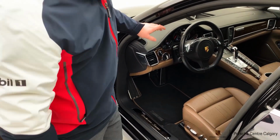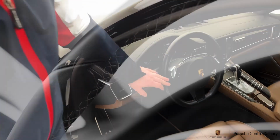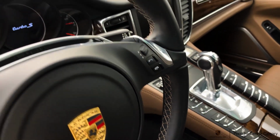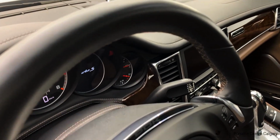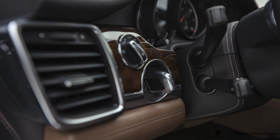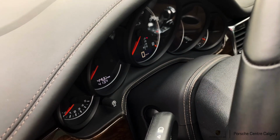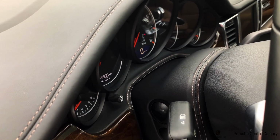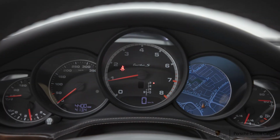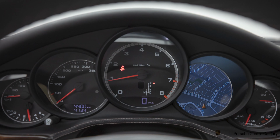So if we come in tighter on the steering wheel here, on the inside of the steering wheel you have that brown contrast stitching to match the rest of the interior, and then even the steering column here has been wrapped in leather with, again, contrasting stitching. And then even in here, in behind this little piece that would generally be plastic, that's all leather wrapped with a contrast stitch as well. The closer you look at this car, it's just so impressive, all the little things they pay attention to.